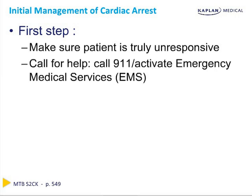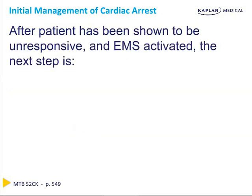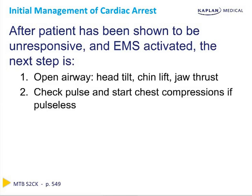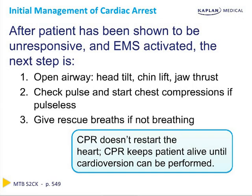Next, call for help, call 911, and activate the EMS service. If he is truly unresponsive, start chest compressions and give rescue breaths. After the patient has been shown to be unresponsive and EMS is on the way, the next step is to open the airway: head tilt, chin lift, jaw thrust. Check for a pulse and start compressions if pulseless, and give rescue breaths if not breathing. Remember, CPR doesn't restart the heart. CPR keeps the patient alive until cardioversion can be performed.